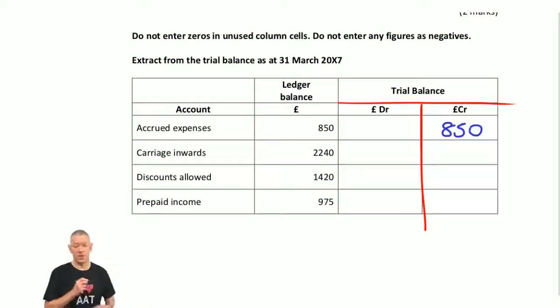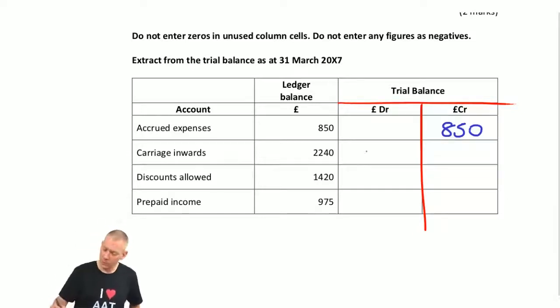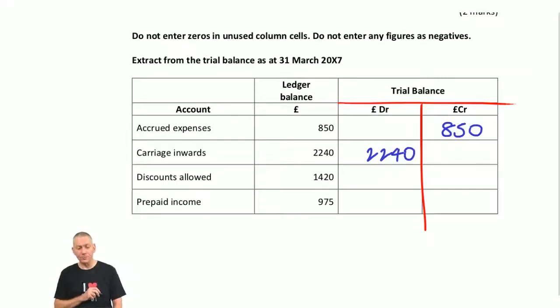And costs are debit balances. So that would pop up here. 2240. Carriage inwards is an expense.